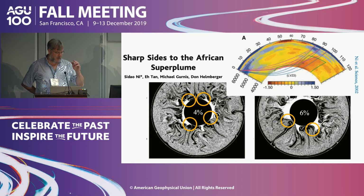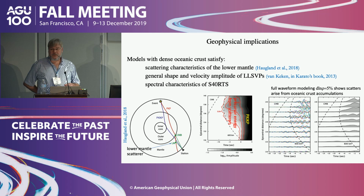A couple of quantitative tests that we have from seismology include that these models with dense oceanic crust satisfy present-day observations from scattering, characteristics of the tomographic model S40RTS, as well as spectral characteristics of that particular model. At the bottom is the scattering paper produced by Sam Hoglund, recent PhD at the University of Michigan, where if there's any scattering material in the lower mantle, you expect that this will lead to precursors coming ahead of the main PKIKP phase in a very specific part of the epicentral distance spectrum. And it turns out that if we have a model that has a relatively large density excess of this oceanic crust, we actually reproduce quite nicely these characteristics.